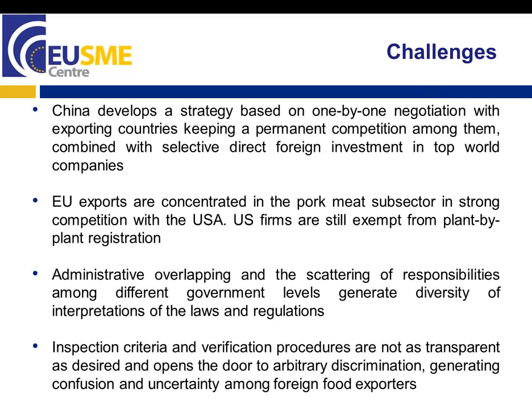A third pillar of this strategy is foreign direct investment in top companies. This year it was, for instance, the case of Shuanghui International, who took over U.S. Smithfield, one of the giants of the pork meat industry with branches all over the world. This is a way for China to make sure they can monitor production from the sourcing countries.